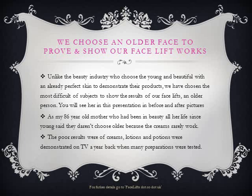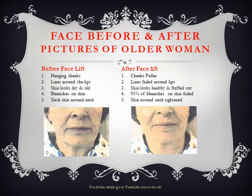As my 86-year-old mother, who had been in the beauty industry all her life since very young, said, they didn't show the older or choose the older because the creams rarely work at all. The poor results of the creams, lotions and potions were demonstrated on TV a year back when many preparations were tested against each other. The result was that hardly any noticeable difference was seen, and they pointed this out to the industry.